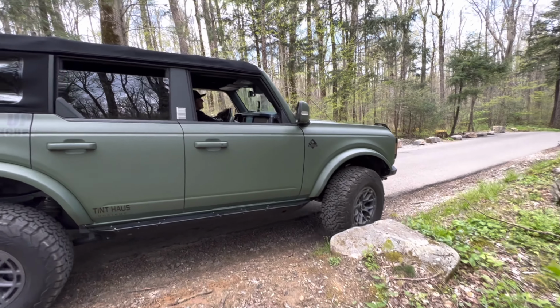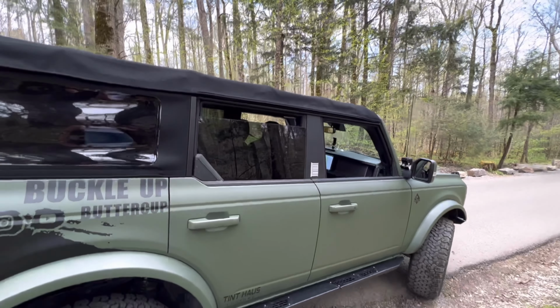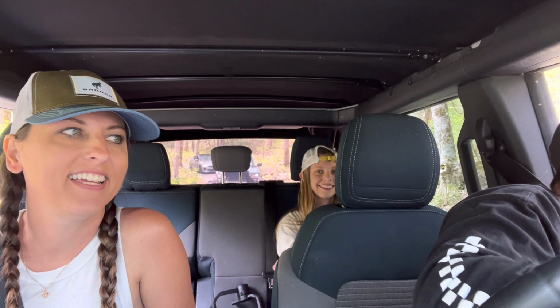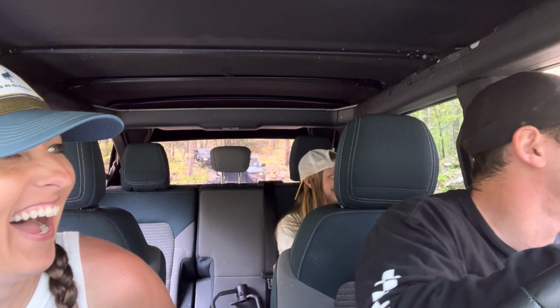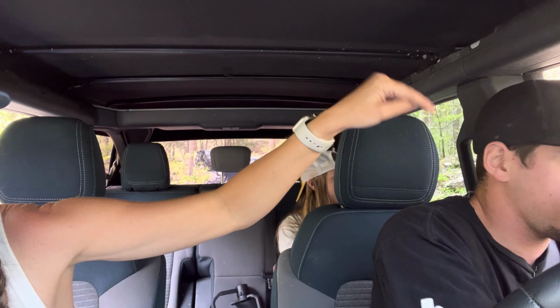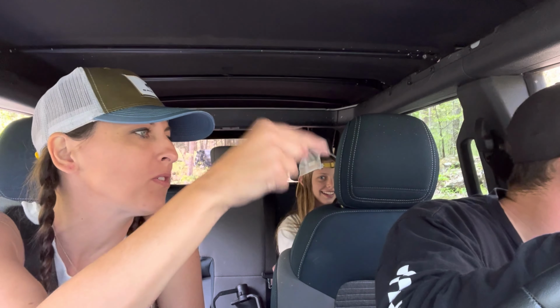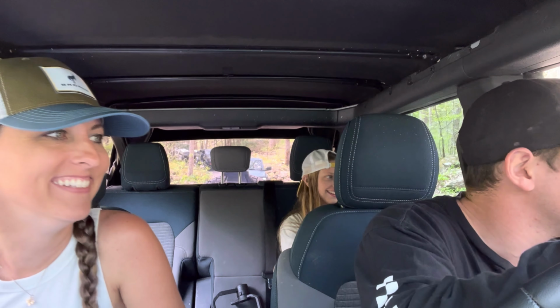You missed the rock! You missed the rock! Doing some rock crawling. Oh my freaking G, would you look at that? The 2.4 is a banger. 2.4, did you hear that? 2.4, ladies and gentlemen. You go to his channel for Bronco information, and he doesn't even know that this is a 2.3 liter.